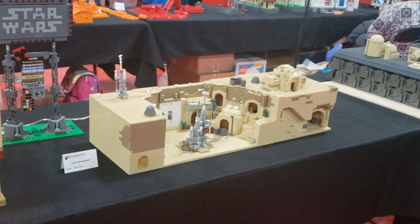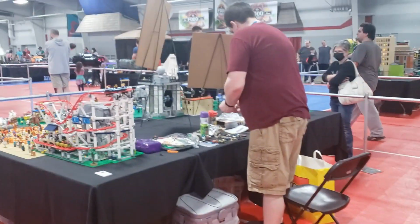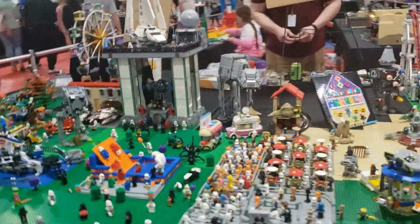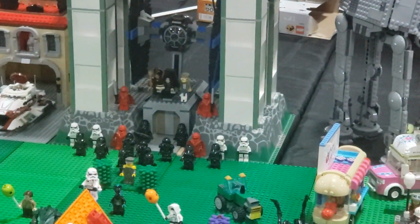Lars Homestead is cool. Whoa, TIE Fighter Hangar. Hold on. It's really tall. Yep. It's the Endor landing pad with the TIE Fighter under it for no reason. Why does the Stormtrooper have the block thing on it?